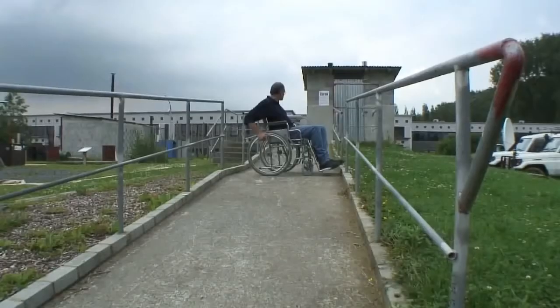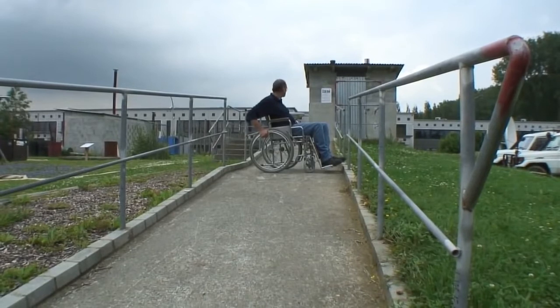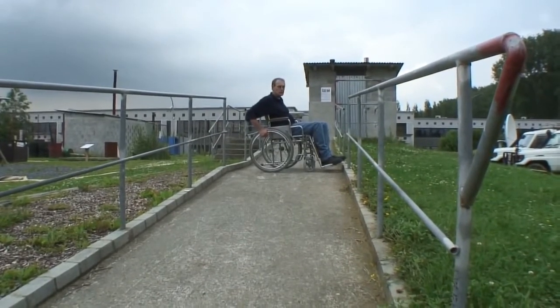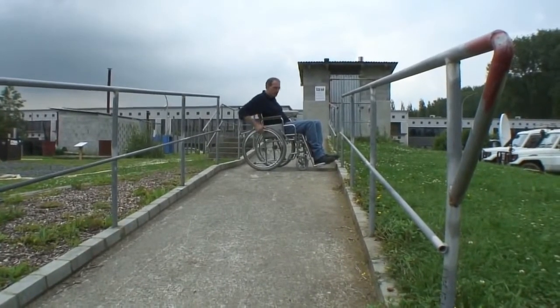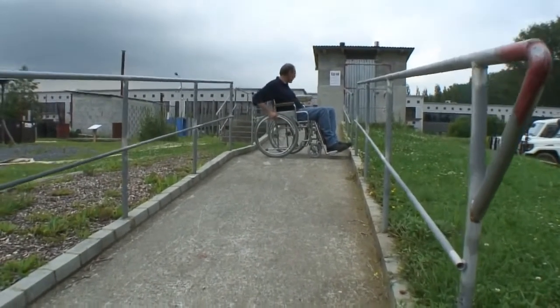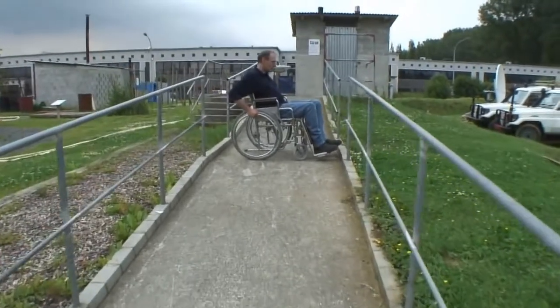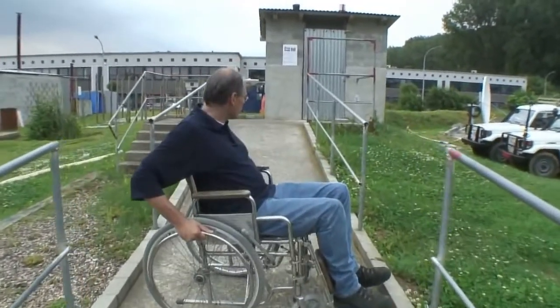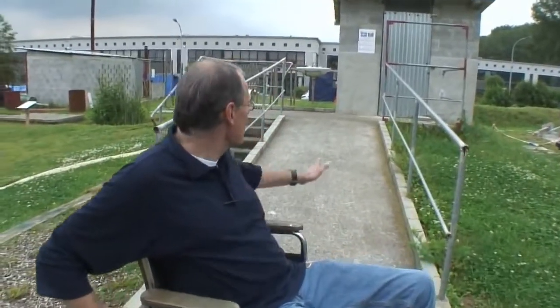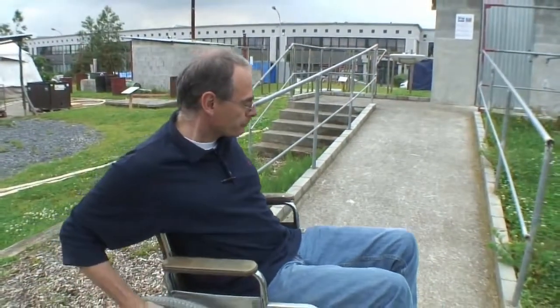So this is the ramp going towards the VIP toilets, or the ventilated improved twin pit toilets. Now what you see here is actually the ramp, and you will notice that it's made in two parts with intermediately a horizontal platform. The slope of this platform is 12.5%, and this is about the maximum that you can get for a wheelchair user to be pushing himself up.